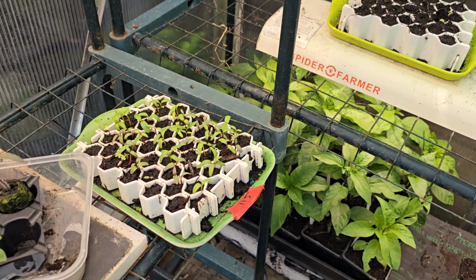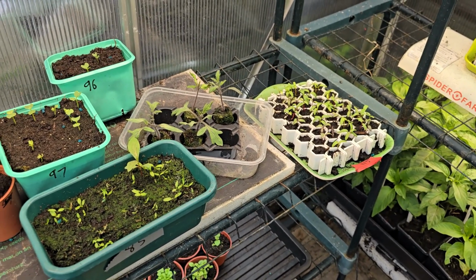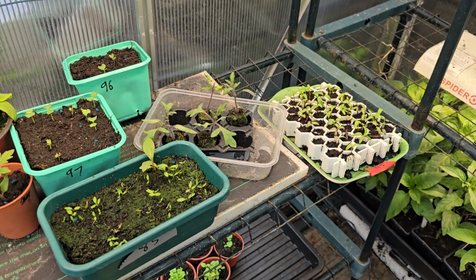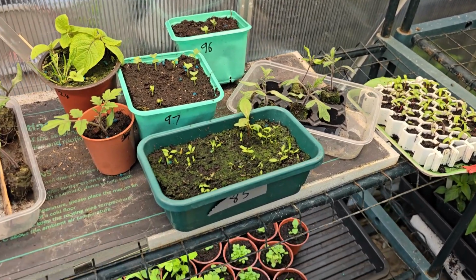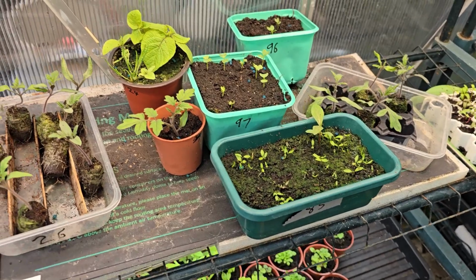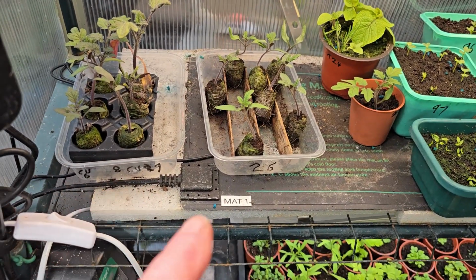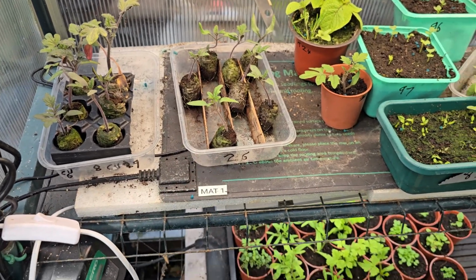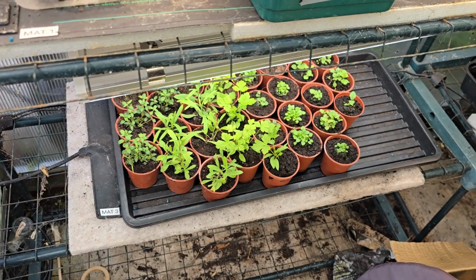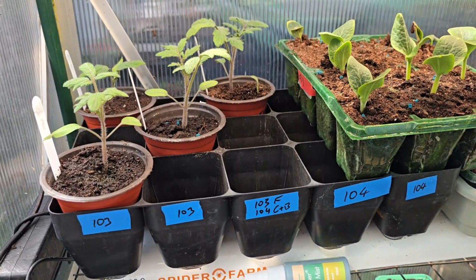Swiss chard, bright lights. A couple of straggler tomatoes in plugs still. They're just there as my reserves. 96, 97, that's kale. Got to put that celery on soon. And the Cape gooseberry, and these are waiting to be sent. No, they're not. They're spares, and they're spares as well. More herbs down the bottom. All over the shop, guys, this one.